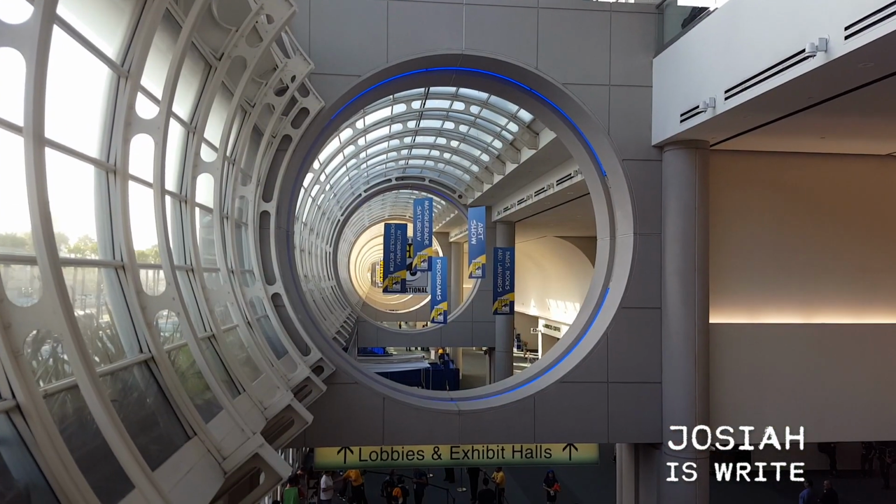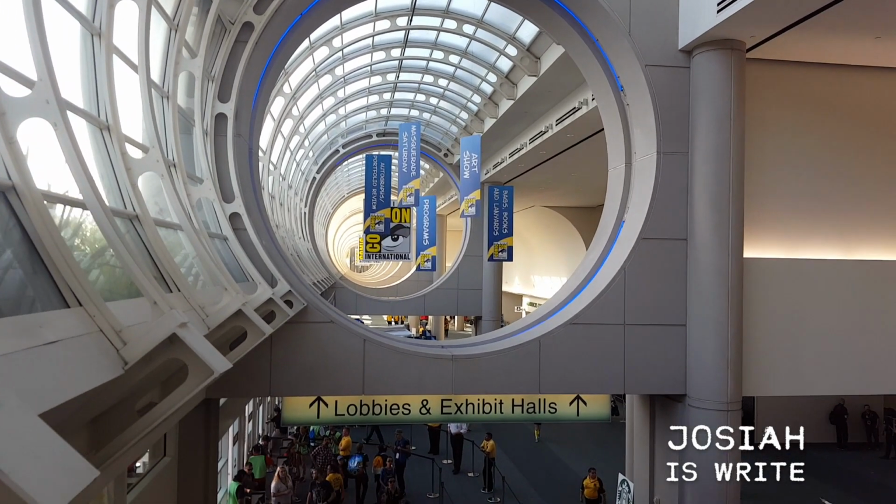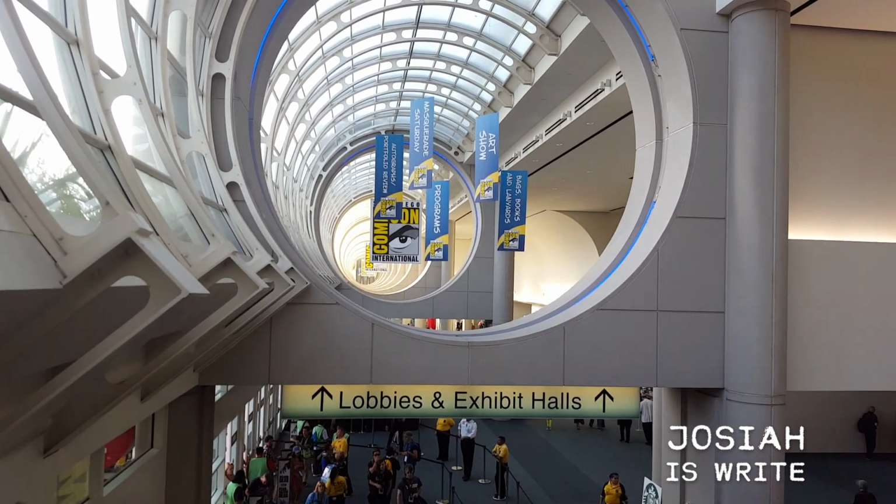But essentially then you're going up through. People are shuffling along, and then you get to those escalators from the second floor to go down to the exhibit hall. And then people start to run. People start to sprint. People are taking off and going. Whoa, it's intense. Yeah, it really is.